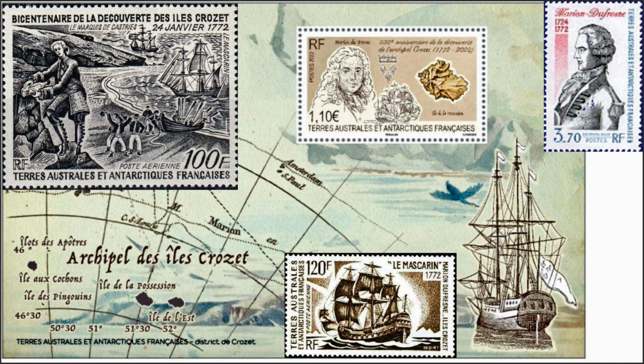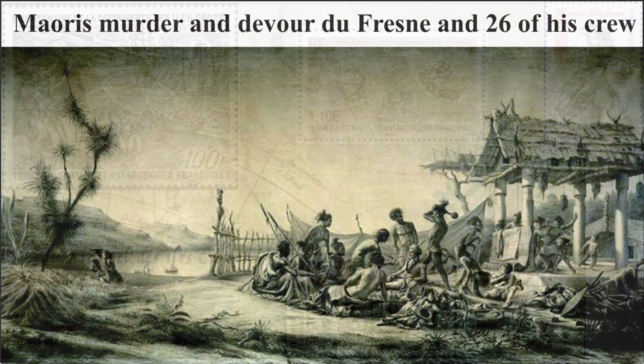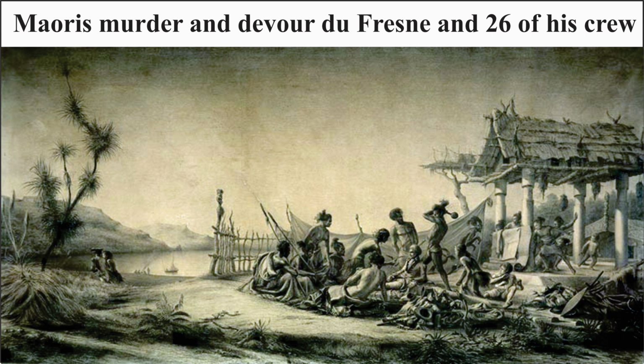The Crozet Islands had been discovered on the 24th of January 1772 by the expedition of French explorer Marc-Joseph Marion Dufresne aboard Le Mascarin. His second-in-command, Julien-Marie Crozet, landed on Ile de la Possession, claiming the archipelago for France. The expedition continued east and landed in New Zealand, where Captain Dufresne and much of his crew were killed and eaten by Maoris. Crozet survived the disaster, successfully leading the survivors back to their base in Mauritius.